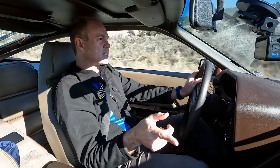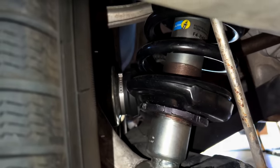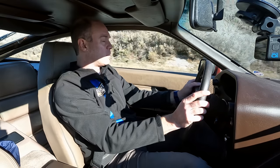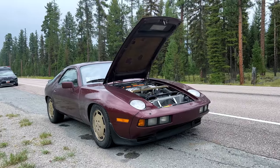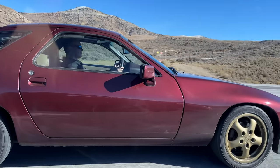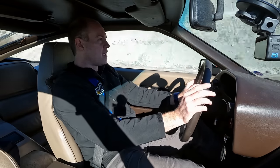You'll also notice that I've gone back to the 17-inch Cup 2 wheels, and that's because I got different shocks last time around, and I was having trouble by the end of the trip turning the front wheels because the shocks had settled, and these wheels and tires just fit better on the car. I think they look better too. So I got a ride height adjustment, and I can turn the car again.